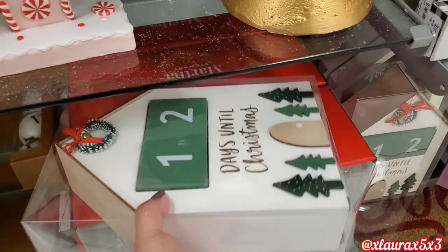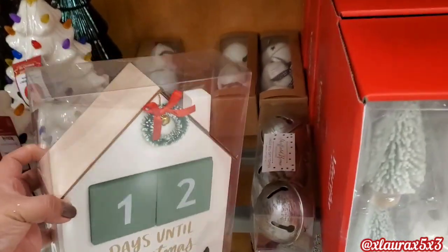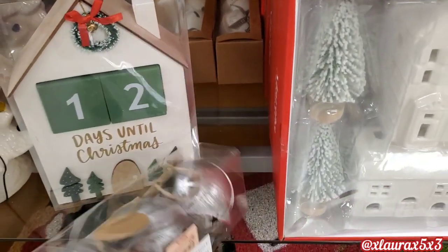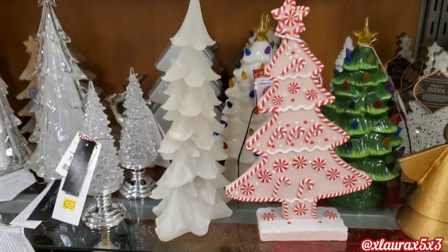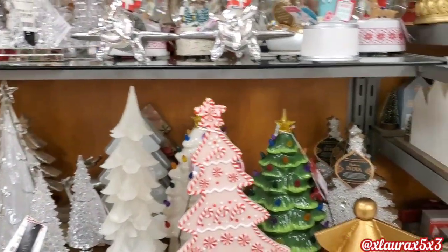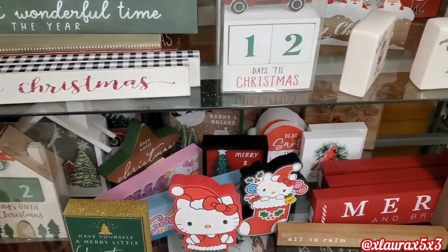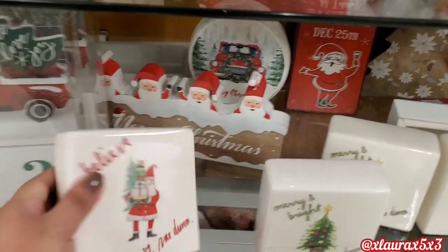Very pretty. This countdown here is $9.99. They do have lots of bells. $5.99. Some are labeled as, you know, gift hoppers. Okay, lots of trees. Mostly are $12.99. The Hello Kitty we've gone over already from Marshall's. These are ceramic.